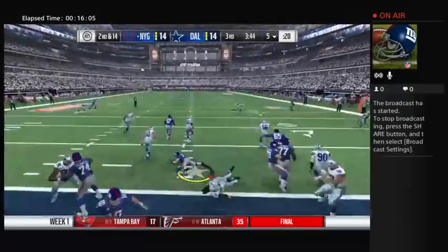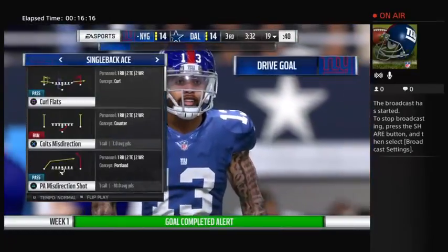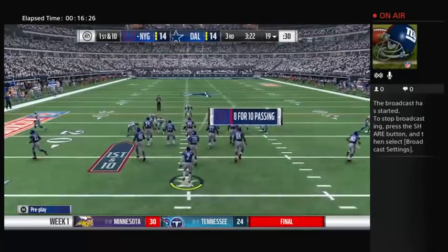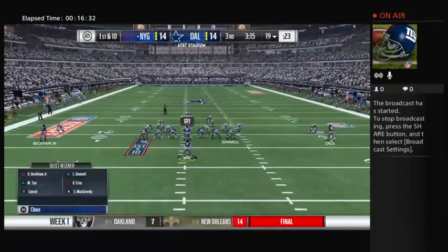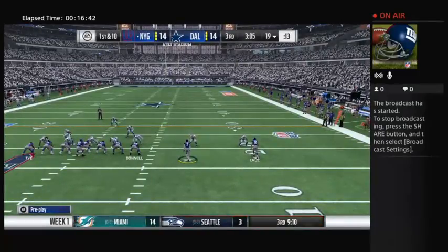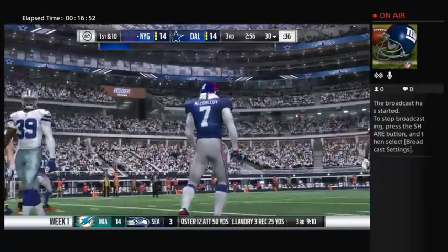Back near the goal line. Here's Manning. Hitting Donnell here, the tight end right side. 4 yards on the pickup, and that's going to make... Halfback sent in motion. On 1st and 10, here's Manning. He's going to flip one out here to his running back. 11 yards on the pickup, and the Giants are going to get a first down.